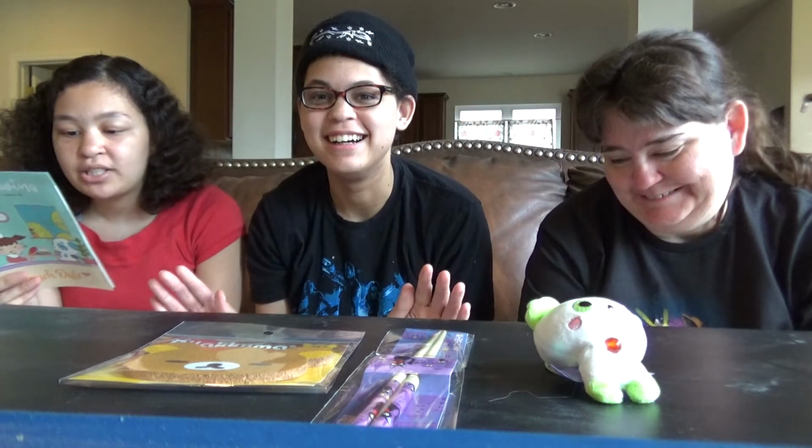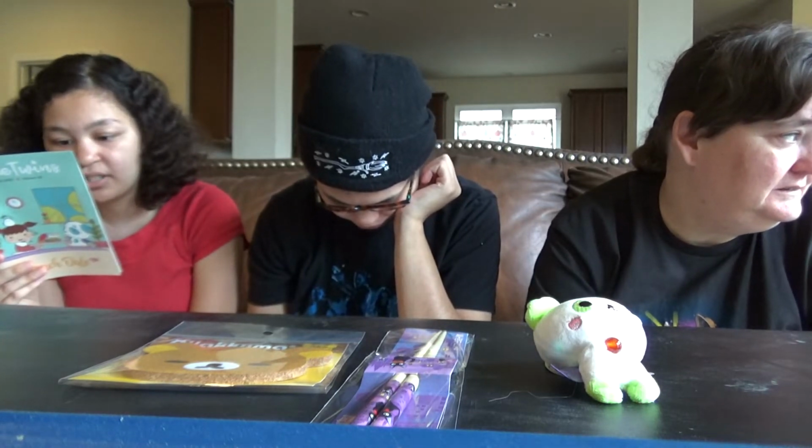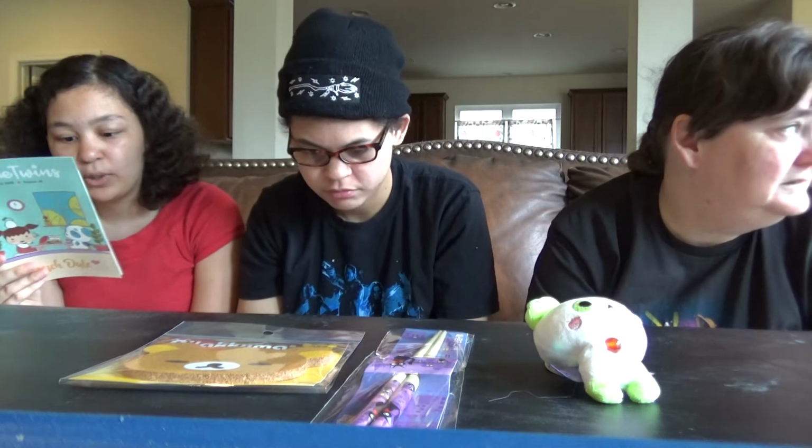Okay. Let's read the description. Rilakkuma coaster. Keep your tables clean with this kawaii Rilakkuma coaster. It is made with a high quality cork that is soft and absorbent. Even if you aren't using it at the moment, it makes for a super cute tabletop decoration. You will find 1 of 5 possible Rilakkuma designs in your box. And 2 of them aren't even Rilakkuma.